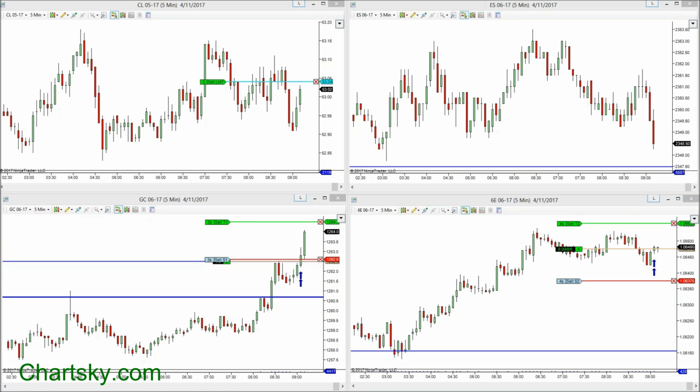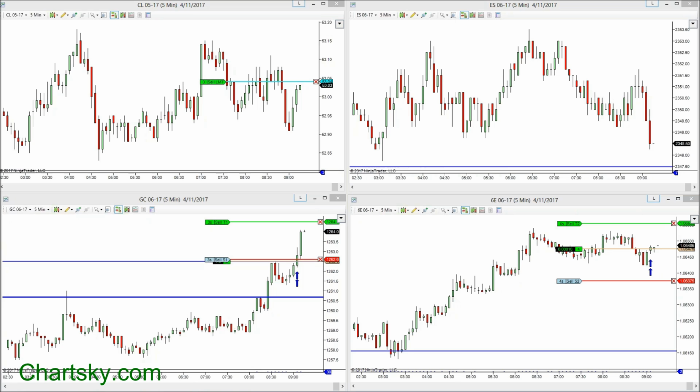We almost had it in crude oil. I feel at 53.04 it's only going to be worth 10 ticks coming down. 20 ticks is the target in gold now. Again, along the line of thought that we're going to take what the market is willing to give, and it should give 20 ticks, so we're going to take 20. Whereas crude oil should only give 10 ticks, so we're going to take 10.